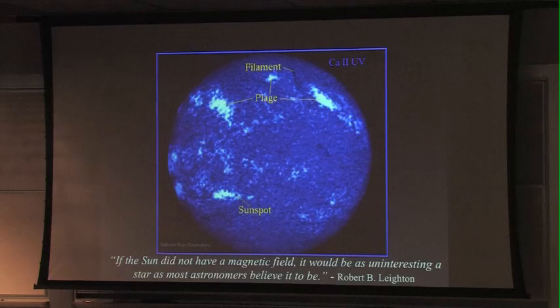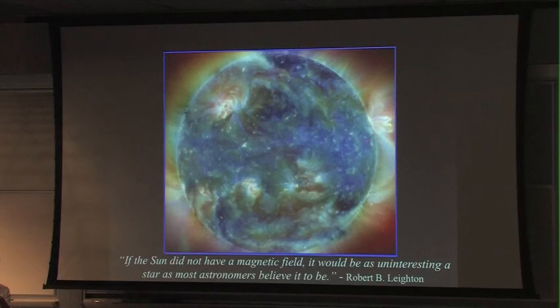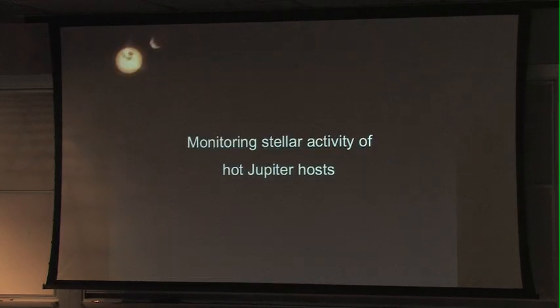It's very funny. And then if you move further up from the photosphere and you start probing the chromosphere, right, you can start looking at calcium H and K, very traditional. You could look at other chromospheric activity indicators in the UV and in the near UV and in other optical indicators. And then you can move your way further up into the transition region and into the corona. And there you're looking at X-ray observations, right? And we've done it in all these wavelengths. So ultimately, this is what we're doing, monitoring stellar activity of hot Jupiter hosts, okay?